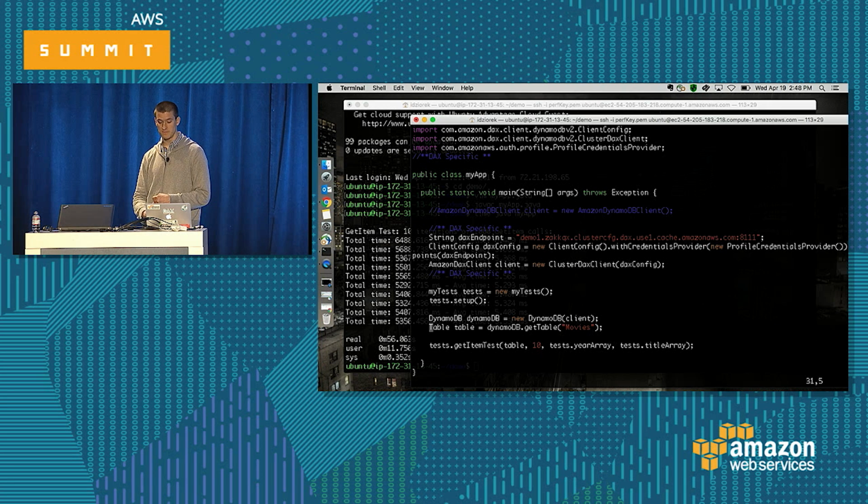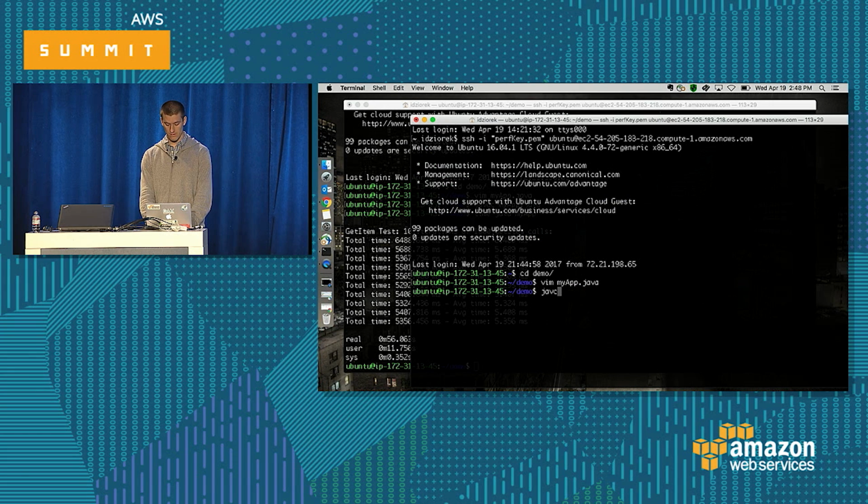And as you can see, I didn't go change any of the rest of the code in my application. We're going to do the same get item test. We didn't change any of the APIs in our application whatsoever. And we're going to save this, recompile, and run it again.